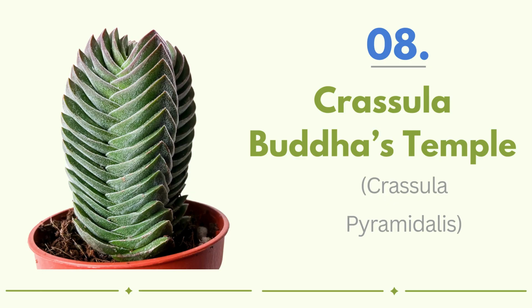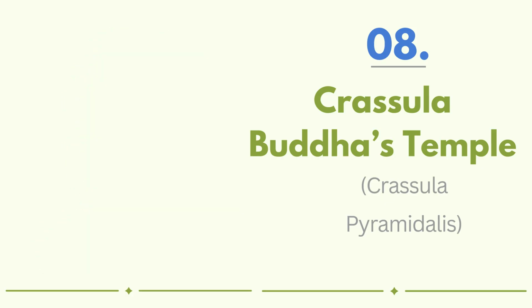Like most succulents, it loves bright light and hates too much water, so let that soil dry out completely between waterings. It stays pretty compact, making it perfect for desks or shelves where you want something unique but not too big. And if you take good care of it, it might reward you with small, delicate pink flowers at the top. Honestly, it's one of the coolest looking succulents out there.